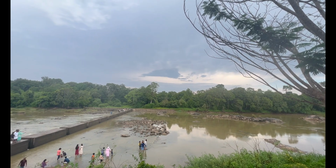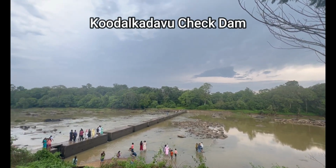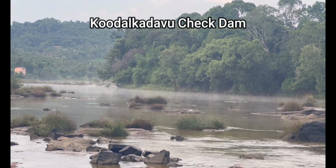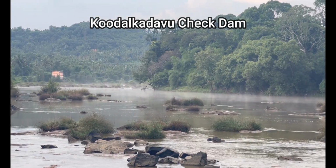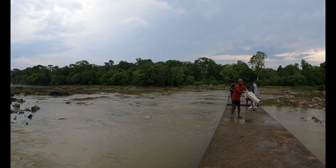From Kuruvadweep, we came to one of the nearby dams. This was quite a nice place. It was not so touristy, but there were a few people around playing in water and a few were fishing.